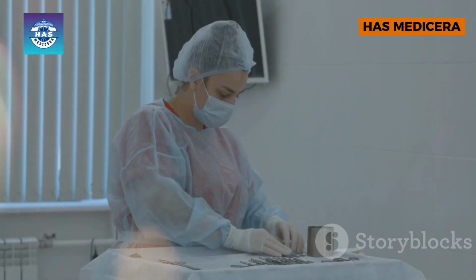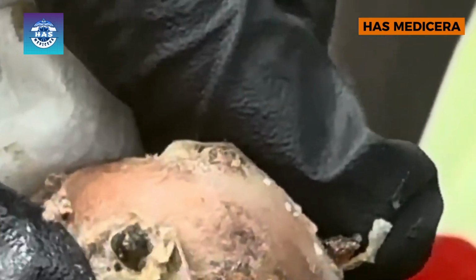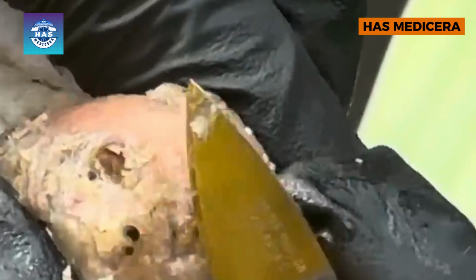Removing jiggers safely is critical to avoid infection and further complications. Here's a step-by-step guide to proper jigger extraction. Sanitize the area. Wash the affected skin with warm water and antibacterial soap. Sterilize tools. Use a sharp, clean needle or scalpel, sterilized with alcohol or flame.